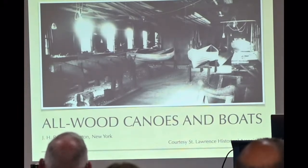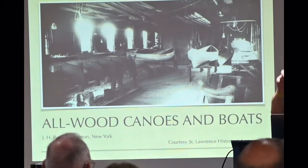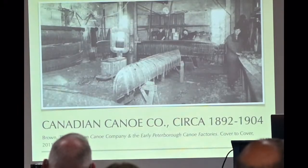And the beauty of this is that once the boat comes off the form and you want to change to a different design, you just take those station molds off of the strong back, stack them up in a pile and throw them up in the attic and get your next boat down and you have another design you can build. Similarly, in Canada, in the Peterborough area, they're building canoes over solid molds.